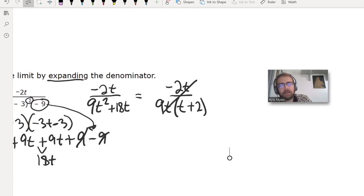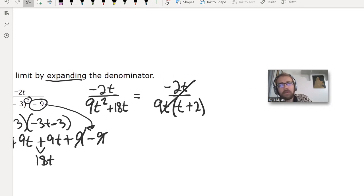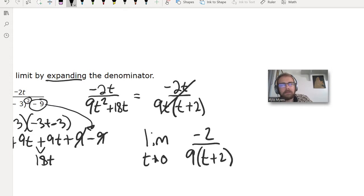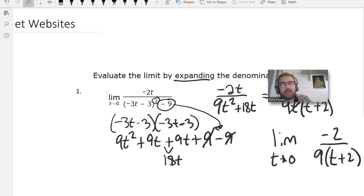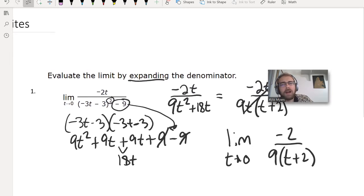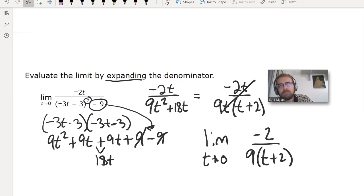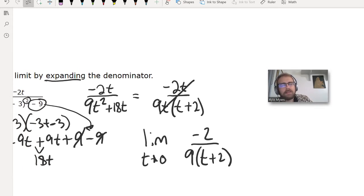which means that this is really just, oh, and I forgot the limit. It's the limit as t approaches 0 of negative 2 over 9t plus 2. And then there's no problem with plugging in 0. The reason why I had to even do all of this in the first place with limits is because I couldn't just plug in 0. If I plugged in 0, it would give me a problem. So now that I don't have a problem by plugging in 0, I can just plug in 0.